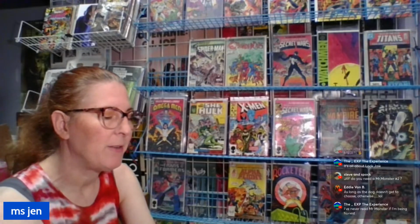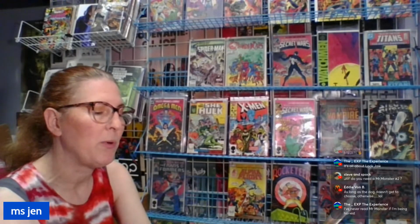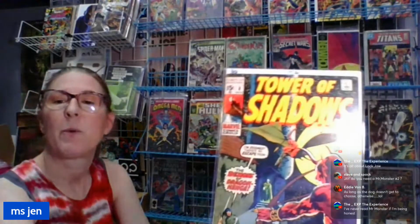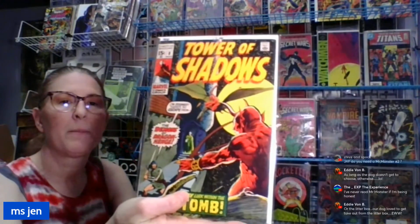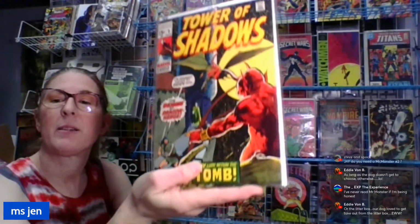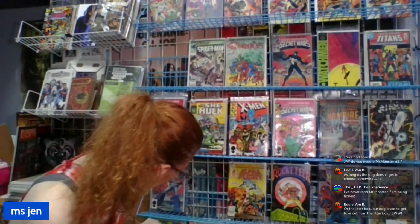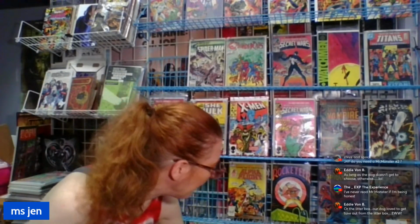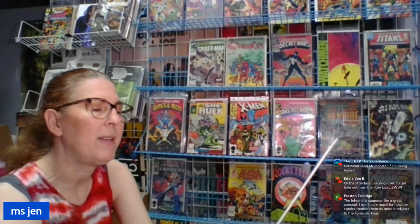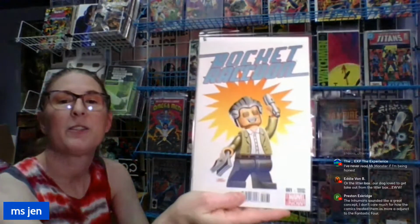Tower of Shadows number 8 from 1970, some good spook. The Demons of Dragonhenge, that one is 40. For the litter box, oh no, take out from the litter box. Blah. I wonder what they're thinking about. Rocket Raccoon number 1. This one is the cool Stan Lee variant edition, just $5.